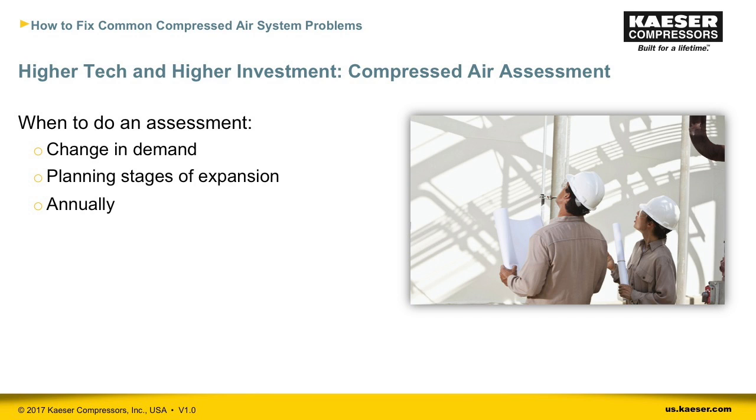This is especially true if you have had significant changes in demand, either increases or decreases, or if you are planning an expansion to your plant. A thorough assessment will provide you with extensive charts and graphs and identify areas for improvement. To maintain an optimized system, complete an audit every year. Think of it like an annual checkup.